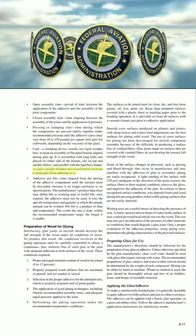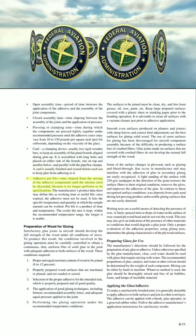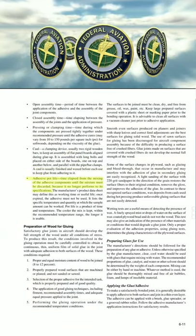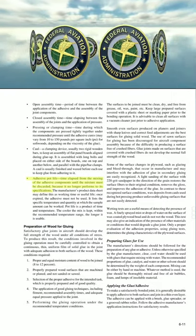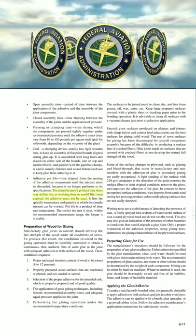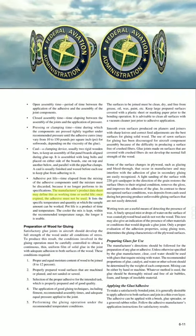A caul is usually finished and waxed before each use to keep glue from adhering to it. Adhesive pot life is the time elapsed from the mixing of the adhesive components until the mixture must be discarded, because it no longer performs to its specifications. The manufacturer's product data sheet may define this as working time or useful life. Once expired, the adhesive must not be used.